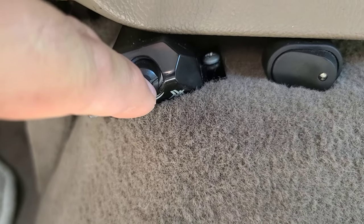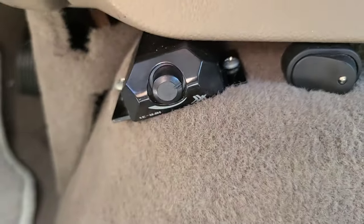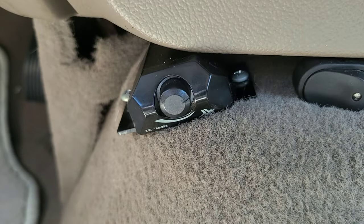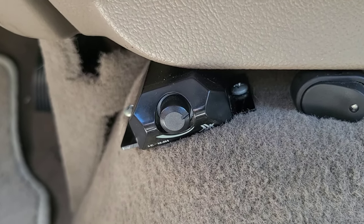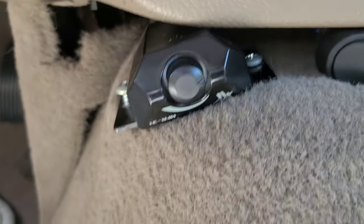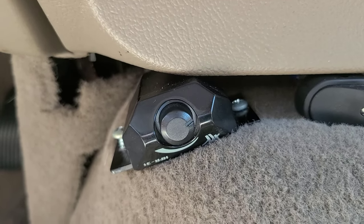And I think the minimum is about 400 amps, 400 watts. Oh my God, 400 amps, yeah. 400 watts, okay, which makes it very, very light. And then the opposite end of the spectrum pushes all 3600.